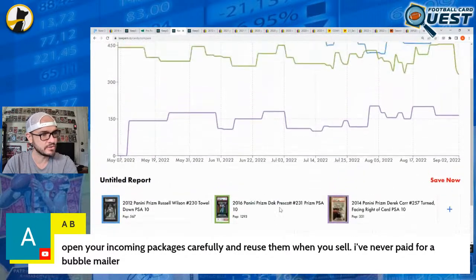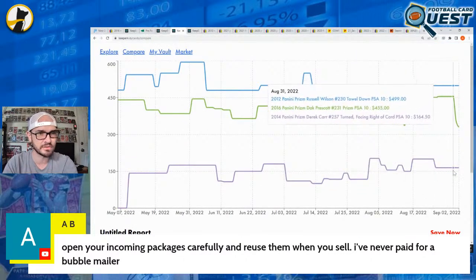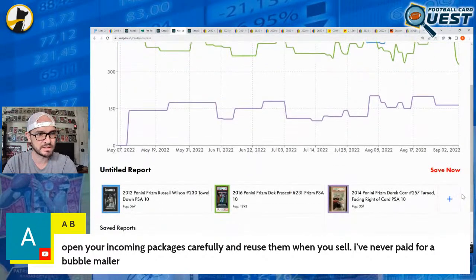Ultimately, I do another comparison here and actually compare his Prism PSA 10 to Dak Prescott 2016 Prism PSA 10 and Derek Carr Prism PSA 10. I think Derek Carr is an interesting comp because he's in the same division. And obviously, we can't compare Mahomes. Mahomes is going to be off the charts here because his Prism is like $7,000 PSA 10. It's just in another stratosphere. And Justin Herbert's, you would have to look at.